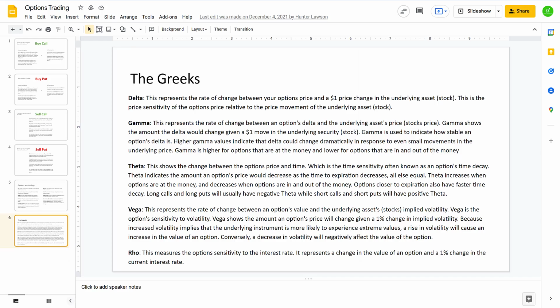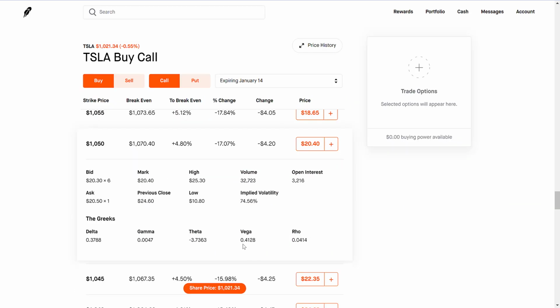Then you've got Vega. What is Vega? It tells you the rate of change between an option's value and the stock's implied volatility. Options with higher implied volatility are more risky, but also provide more return potential. So what this tells you is if the implied volatility went up from 73% to 74%, up 1%, this option should go up $41 in value.